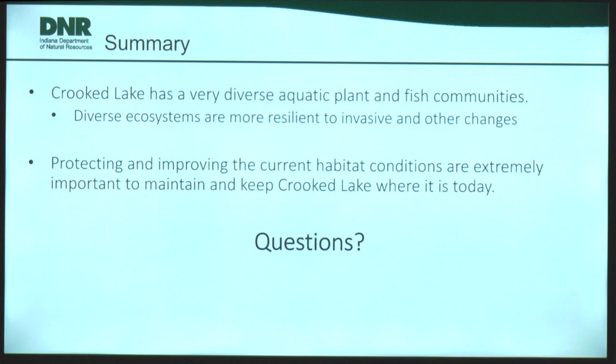Like I said, it's a battle. Again, the watershed, Crooked Lake is one of the better ones, with natural shorelines, with working the watersheds, with best management practices for your yards and everything like that. You guys are one of the better lakes that are already actively doing these things. But again, there's always room for improvement.